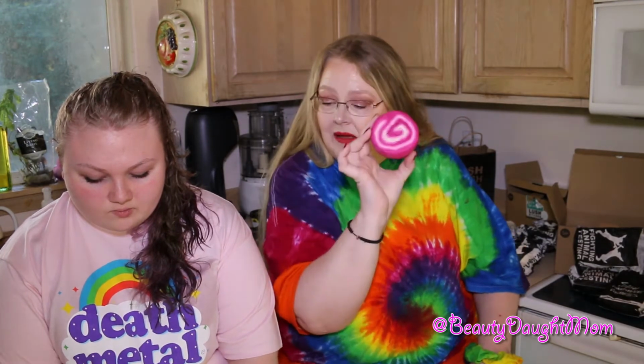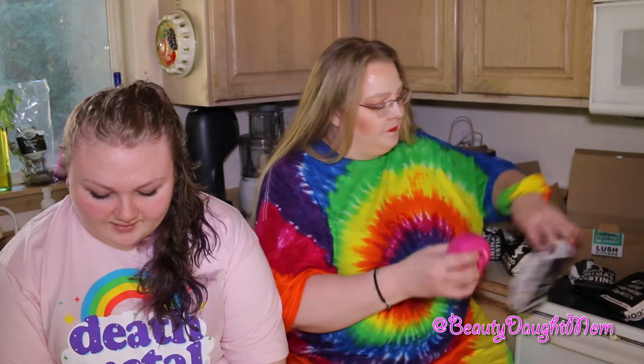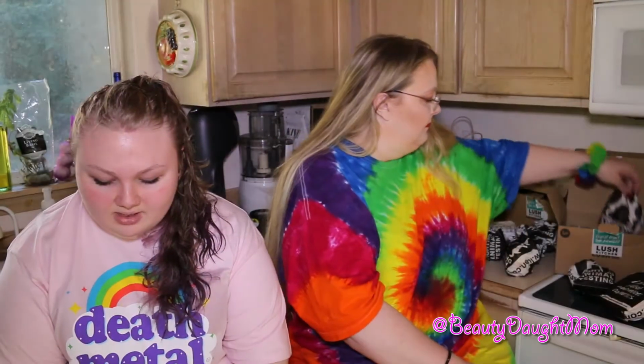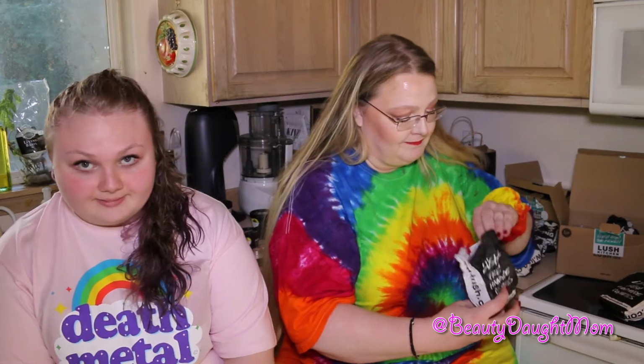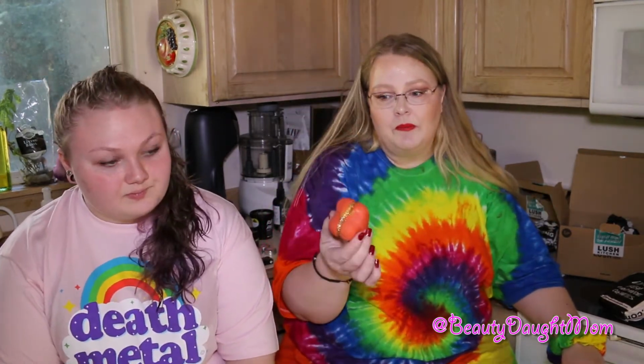But this is the Comforter. You want to tell us what Lush says about the Comforter? It says, this massive slice of vibrant fruitiness gives the feeling of being enveloped in a warm hug and gently consoled by the friendly fruity aroma of a blackcurrant candy. Lovely.